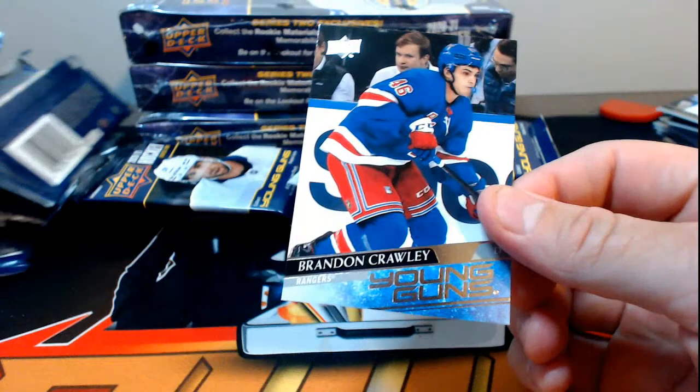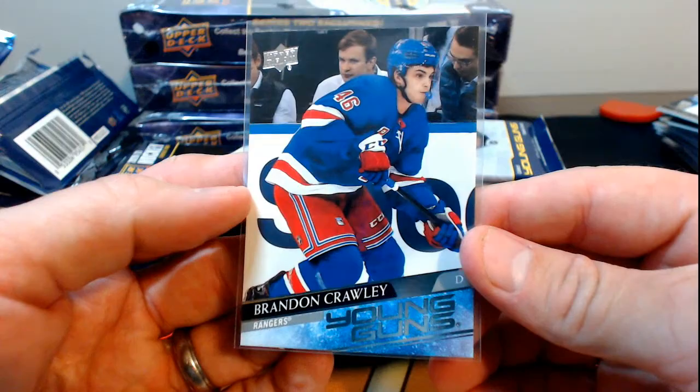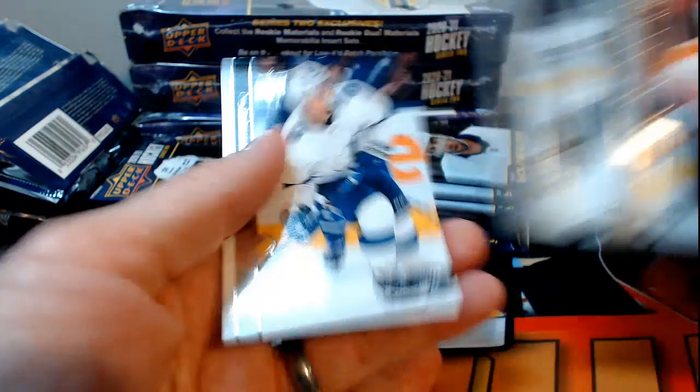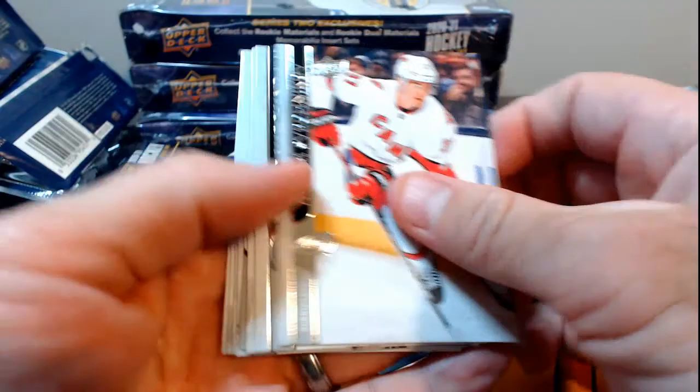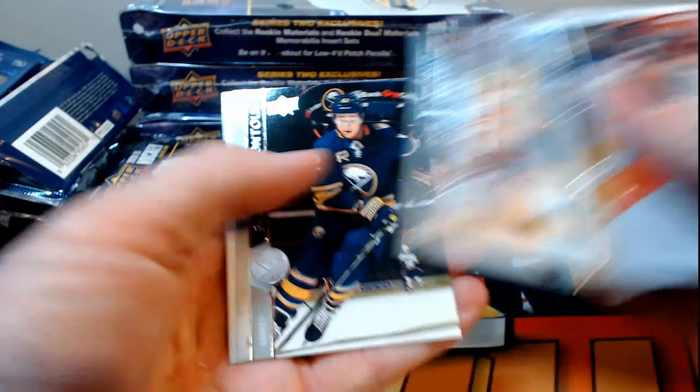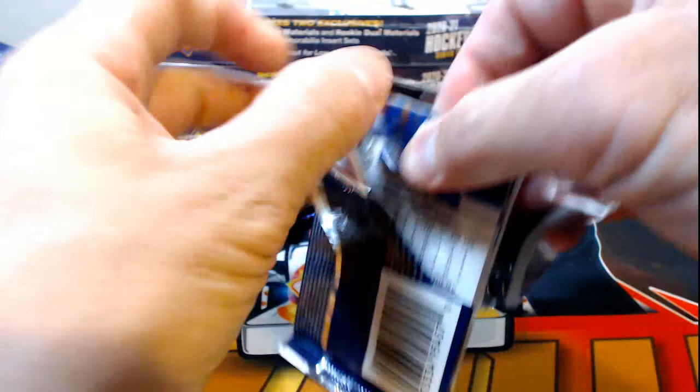Brandon Crawley for the Rangers. New York on the board with a Young Gun. Upper Deck Portraits of Matiss Kivlenieks for the Blue Jackets. So many packs. Marquee Rookie of Victor Soderstrom for the Coyotes. Marquee Rookie of Mason Marchment for the Florida Panthers. Crazy.